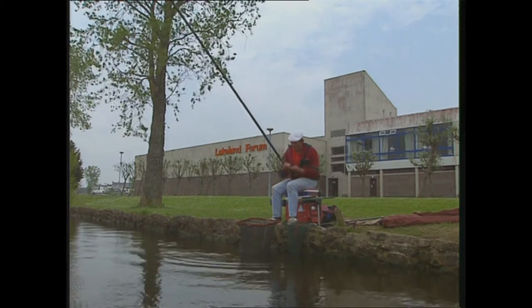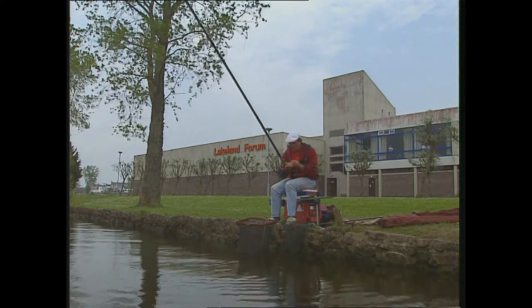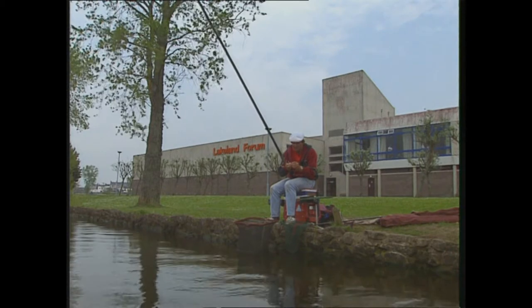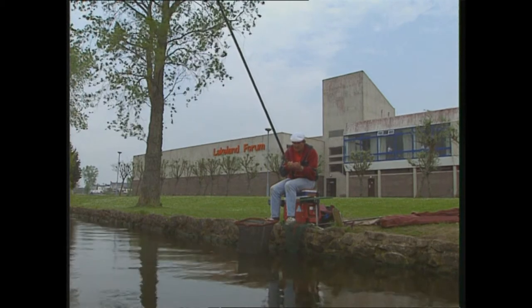We're lucky today that we've got the wind behind us, but sometimes you get a situation where you've got the wind blowing into you. And it's not so easy to cast exactly how I've shown you. Well, you can do it, but you have to perhaps use a heavier float. There's another technique, which is an overhead cast.